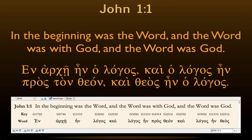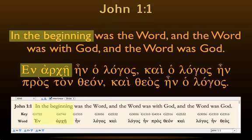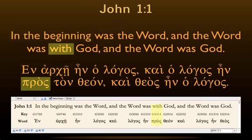Even though this passage was written in very easy Greek, it is highly nuanced, a fact which makes it an excellent example of the usefulness of the UBS New Testament handbooks. We're going to ask three questions of this passage and look at the answers provided by this resource. First, what does "in the beginning" mean? Second, what did John mean by saying the Word was with God? And finally, how is this different from saying the Word was God?